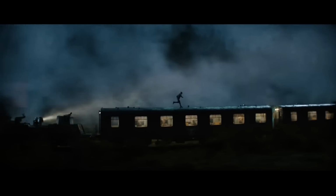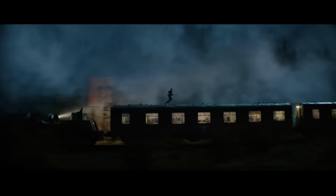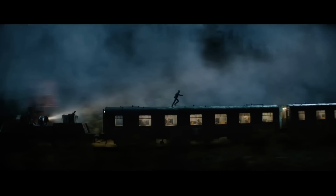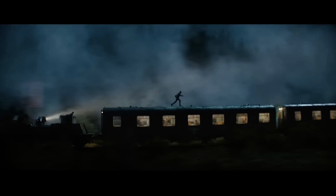Now, next up, we get a night shot of a person, presumably Indy, but it could be another character, running along the top of that famous Nazi train that everyone has been talking about since they started filming. So we now have confirmation that the Nazi train is indeed going to play a part in Indiana Jones and the Dial of Destiny.